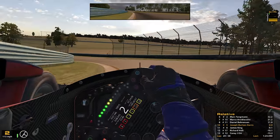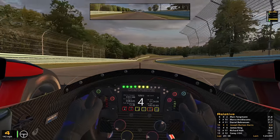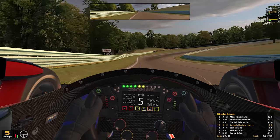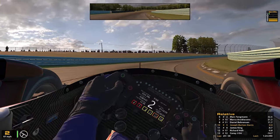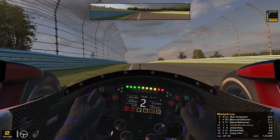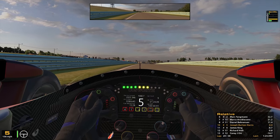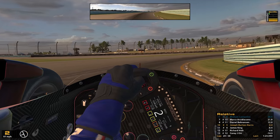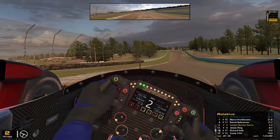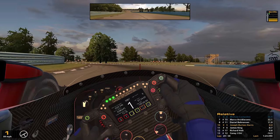Hey, a little up. Put it in map 8. Why? We'll save and see if you can finish the race. Yeah, if not, fuck that. They're only 11 seconds back. Oh, they pitted because they were about to hit traffic.